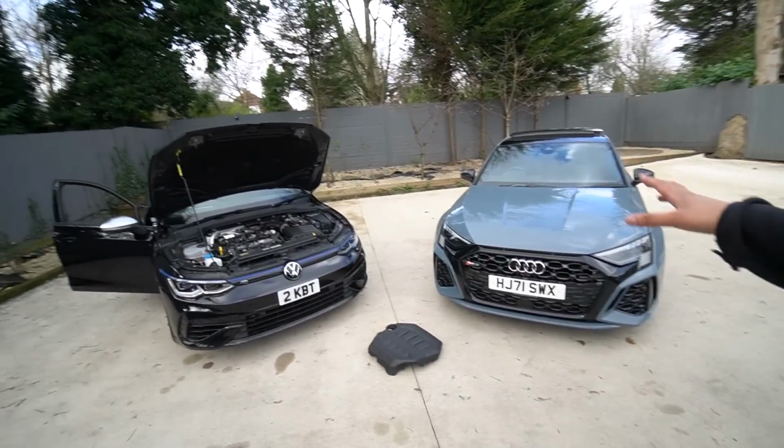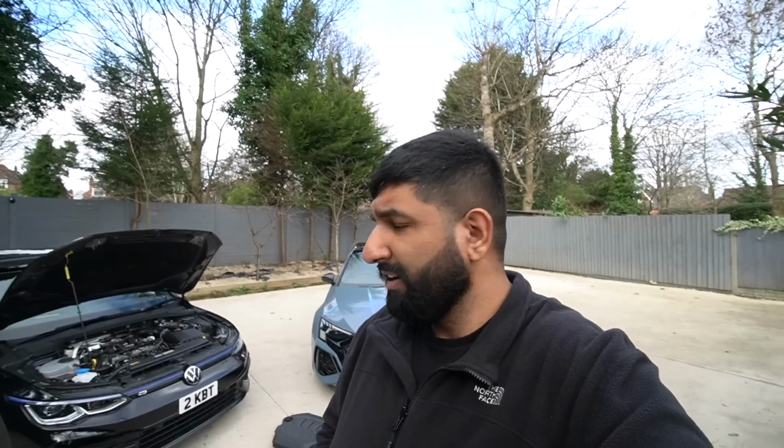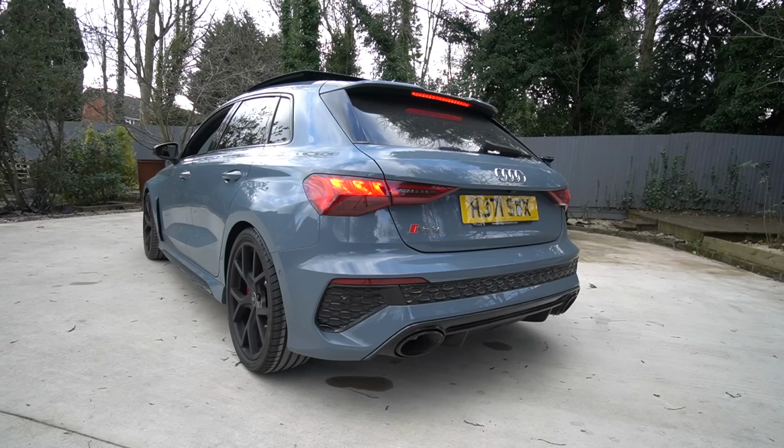Right, so I think that pretty much covers the details on both of these cars. I have done a complete review on this exact Mark 8 if you want to know more about it, and I've also done an 8Y first drive. What I'll do now, I'll get a start on both, get some revs in briefly, and then we'll hit up some country roads.